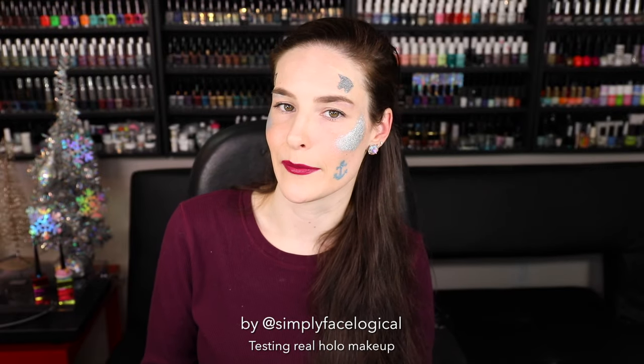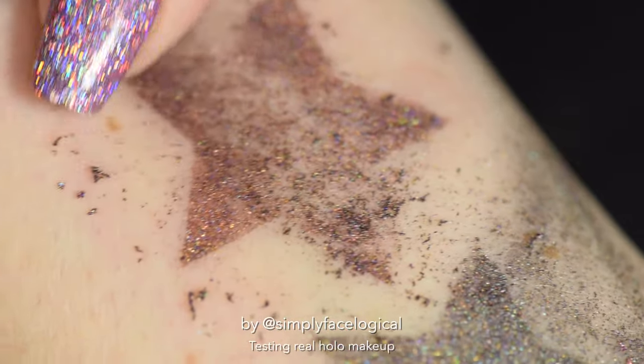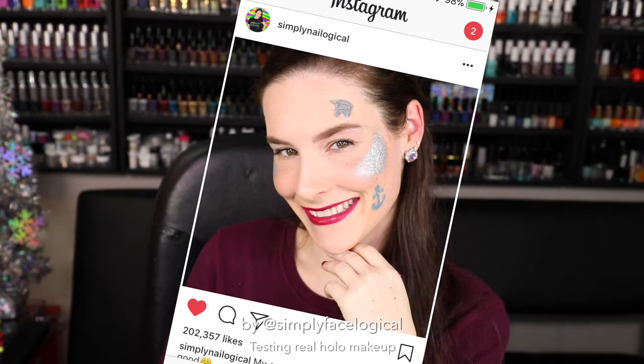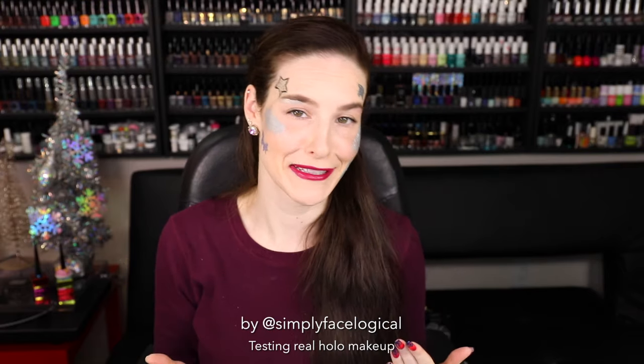This probably isn't something you could wear every day, and maybe not even really to a festival if it's just gonna wipe off. That's just water. But it would be great for an Instagram picture. I'm gonna wash this off and let you guys know how my face handled this experience.